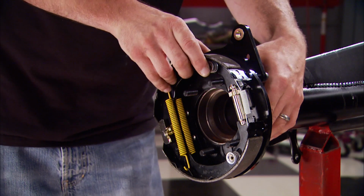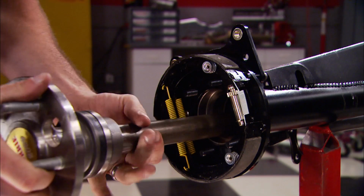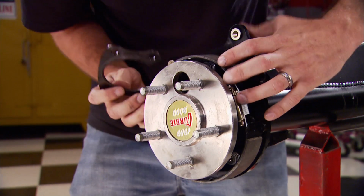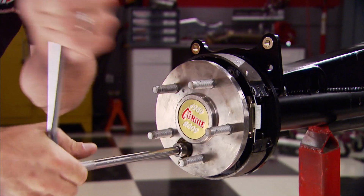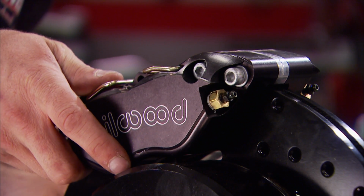We opted for the Wheelwood parking brake kit, which goes on first, followed by the 31 spline Curry axle. Now before it's seated, got to drop in this U-shaped retainer. Now the trick is to install the nuts through a hole in the axle. This 12.19-inch rotor goes on next, followed by the caliper.